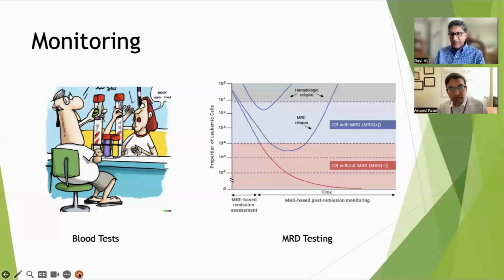So during the maintenance phase, which you said could extend out to even 3 years, are you following MRD routinely?